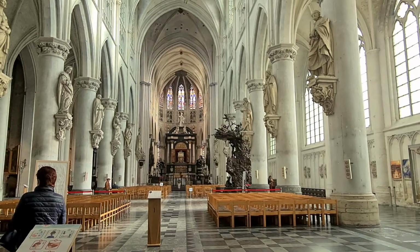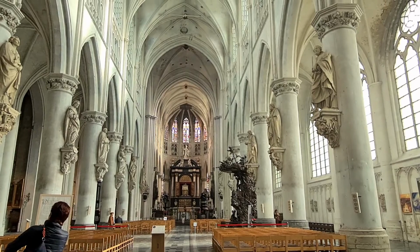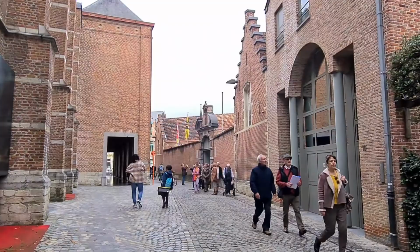In the religious wars in the 16th century, the church took some hard knocks. Much of the old interior was lost to iconoclasms and plundering. Calvinist rule at the end of the century removed all references to Catholic worship, but the church had even more storms to weather. In the Second World War, Mechelen was bombed, and in 1972, a huge fire broke out. St. Rumbold's Cathedral withstood them all.